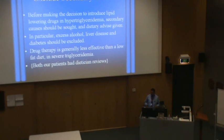Another important part of managing these patients is to exclude secondary causes. So if we find the patient drinks excessive alcohol, get them to stop it. And both our patients, I would say, had dietitian review just to exclude secondary causes, just to get their diet under control and just to lose weight.